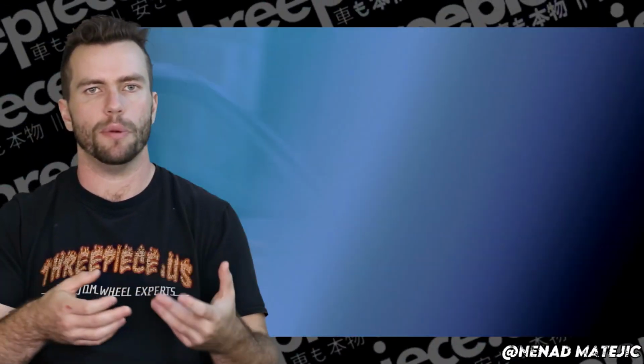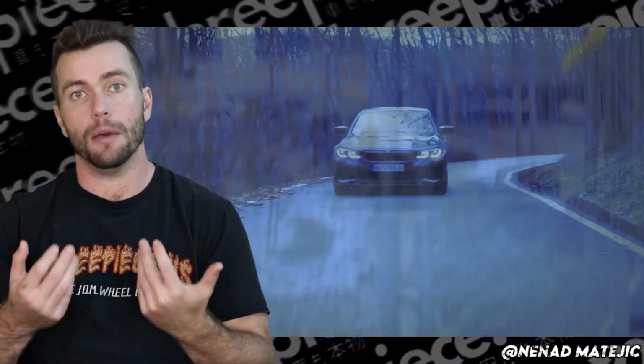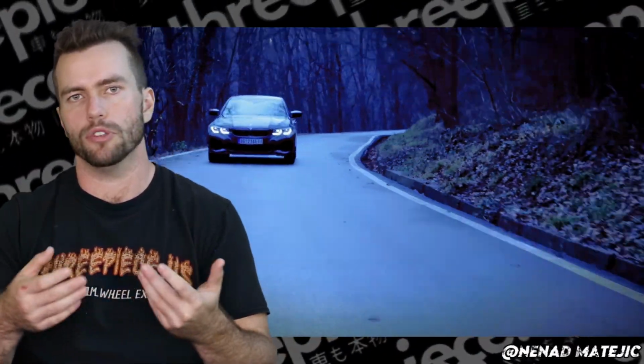not as stiff or responsive during high-speed cornering. That said, the M340i is more forgiving over bumps and uneven surfaces, making it, in my opinion at least, the better option for daily commutes and longer trips.